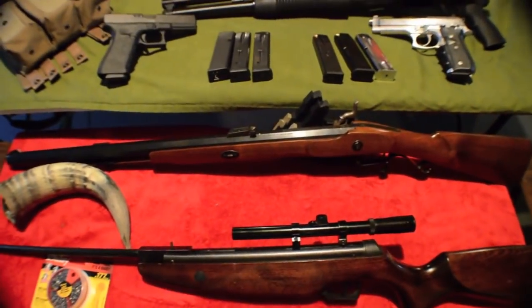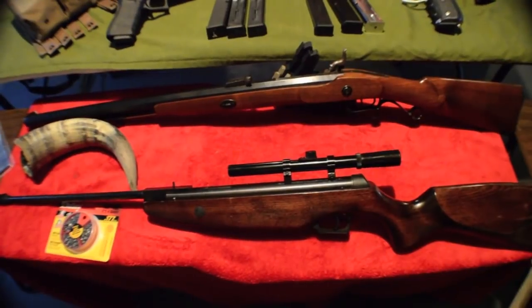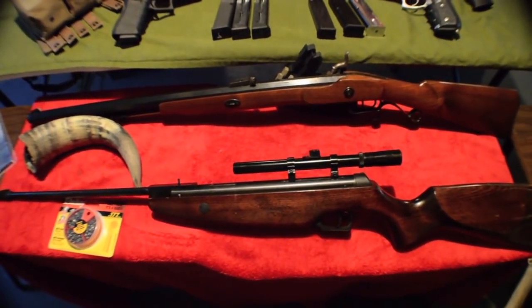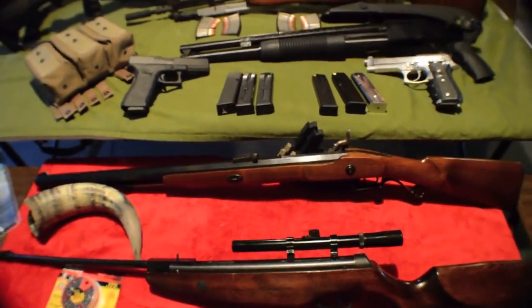Option number 2, and realistically, after thinking about it, this pellet rifle, if I'm stuck in the city, might be my primary source of getting food. It's quiet. I mean, very quiet.